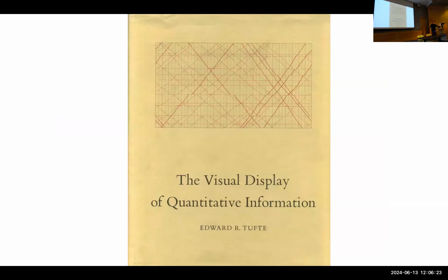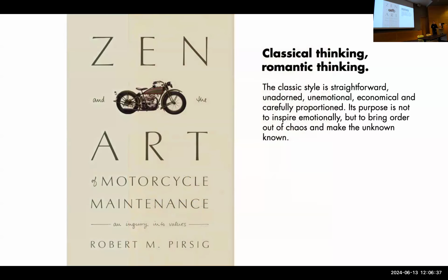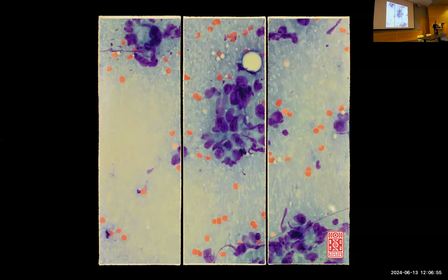Tufte's book is excellent. His first book, you just need to read one. He has a bunch. Really the philosophy of drawing, which is use ink on data and do not use ink on garnish. And then if you have time and you want to think about thinking and how to think about classically and romantically about something, I recommend this, which has more to do with philosophy than motorcycles, although motorcycles are kind of the metaphor. It is a classic.